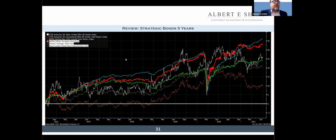Well, let's break this down. Let's start with the Artemis Corporate Bond Fund, a strategic bond fund. That's actually given us very nearly the same return as the very volatile index-linked gilt, but it's done so with a far more comfortable ride. The Baillie Gifford Strategic Bond Fund has done really well as well, again with a much smoother ride, but it's comfortably beaten this index.